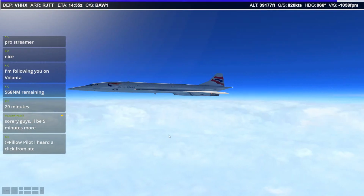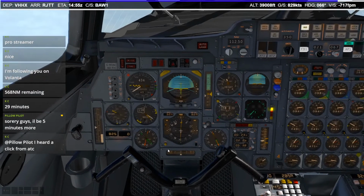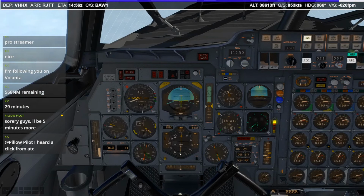Level out the aircraft slightly here in a sort of transonic hold. Yeah, we'll just sort of hold our max speed around here. Mach overspeed warning. Throttle back or climb. My bad entirely. Bring it back a bit. There we go.